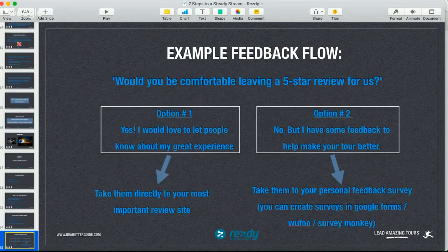Google Forms is one of my favorites recently. Wufoo and SurveyMonkey are 2 other ones that will allow you to create different levels of forms. The nice thing about Google Forms is that it is just largely free, and SurveyMonkey and others have some paid options. But what's great about having that personal feedback form is that you can dictate the questions that are on there, right? You can be the one that's asking the questions. You can be asking specific feedback about individual guides and things like that.